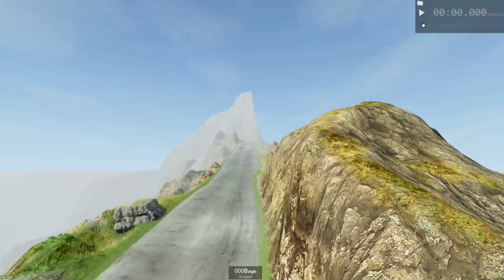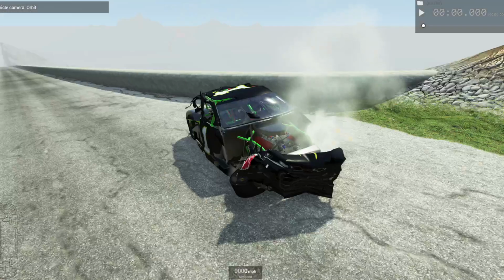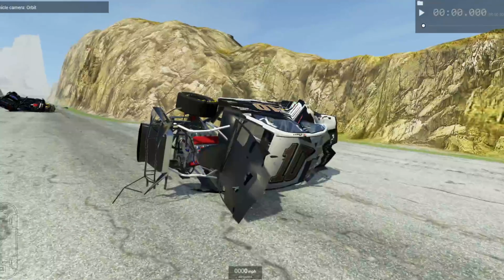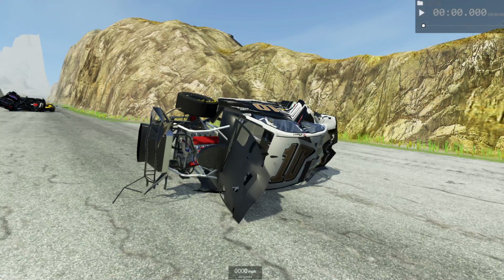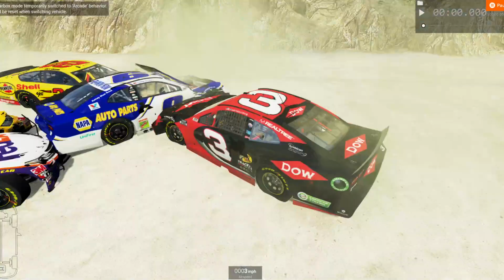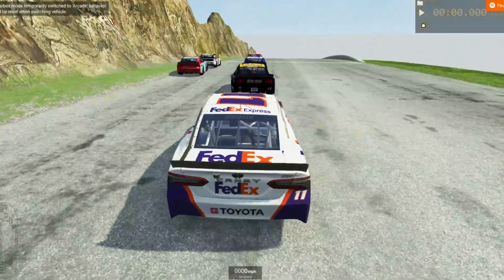And where is Chris Buescher? Oh, he won. I'm an idiot. Alright. So that is the number 3 advancing. Alright, let us reset everybody. That is another front row driver to take a win here today.